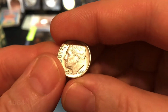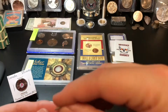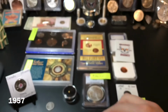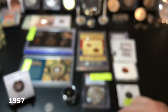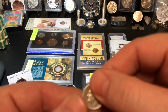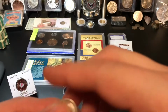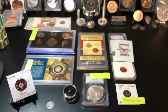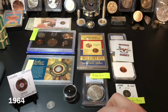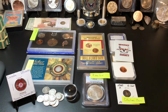I got a 64, a 64, 56, 57, 57, 53, 46, 64, 64. I dropped one. 63. So those were very cool. I was very happy to get those, because I've only got probably about 25 dimes before I picked those up.